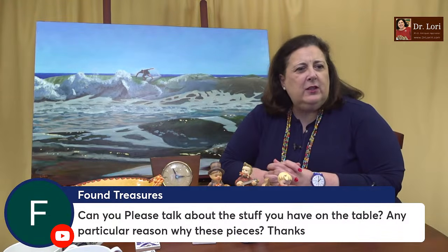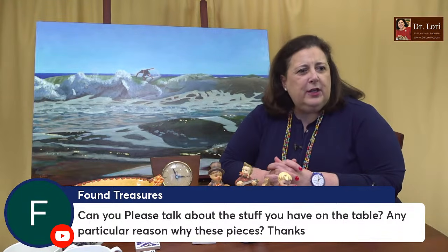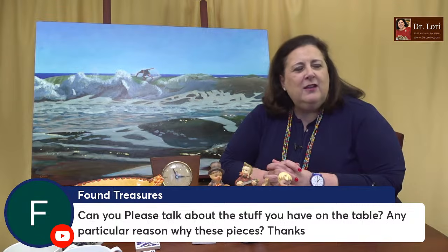Can you please talk about the stuff you have on the table? Any particular reason why these pieces? No particular reason. The studio staff basically puts out different things. So I particularly like certain objects.